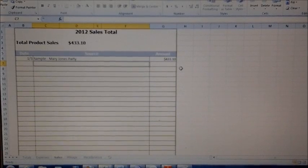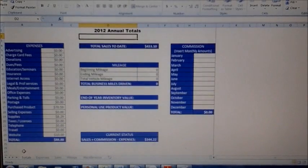And again, this amount, which is $433.10, every time you add another one here, it's going to change the total up here, and it's also going to go over to your totals page under total sales to date. It will be reflected right there.